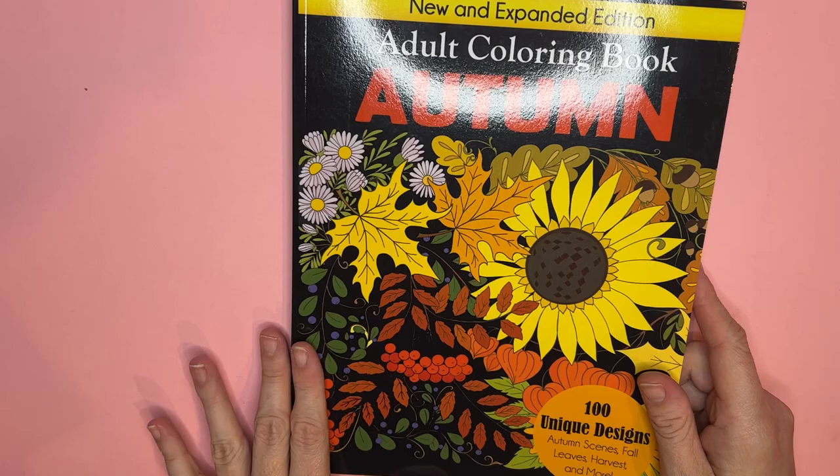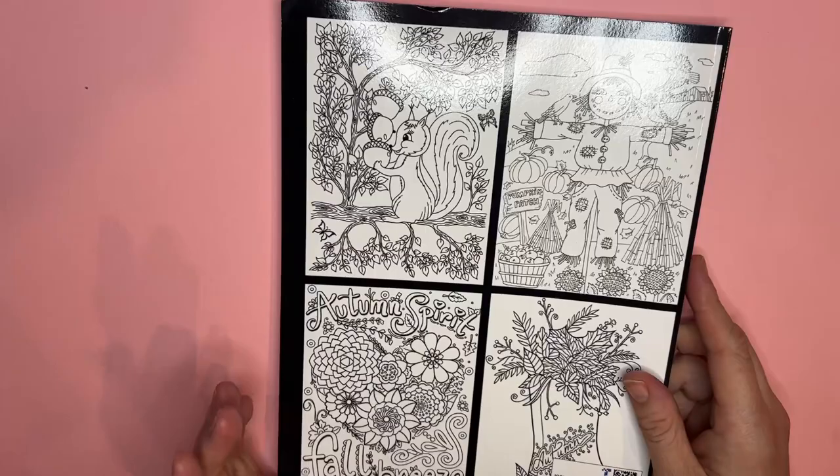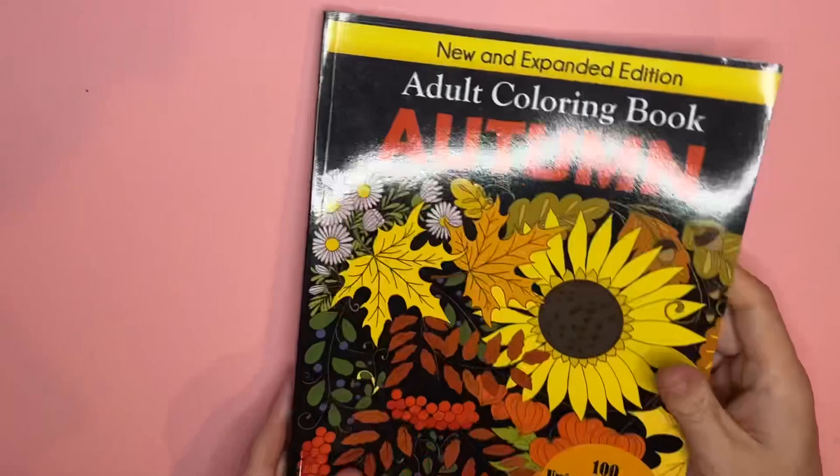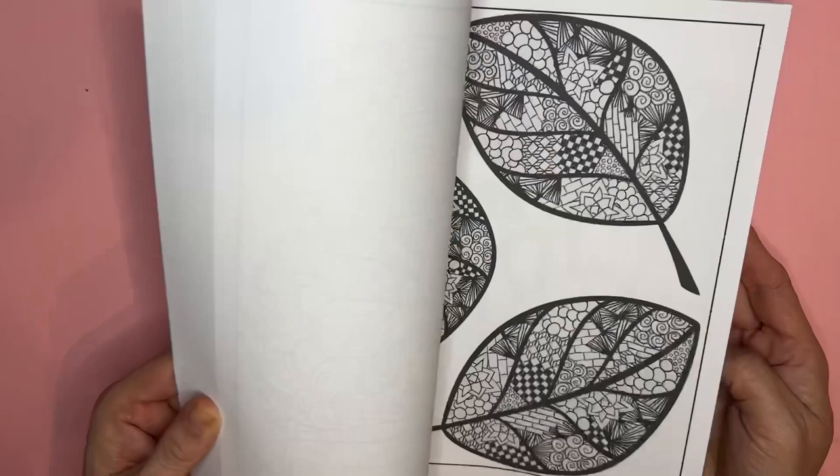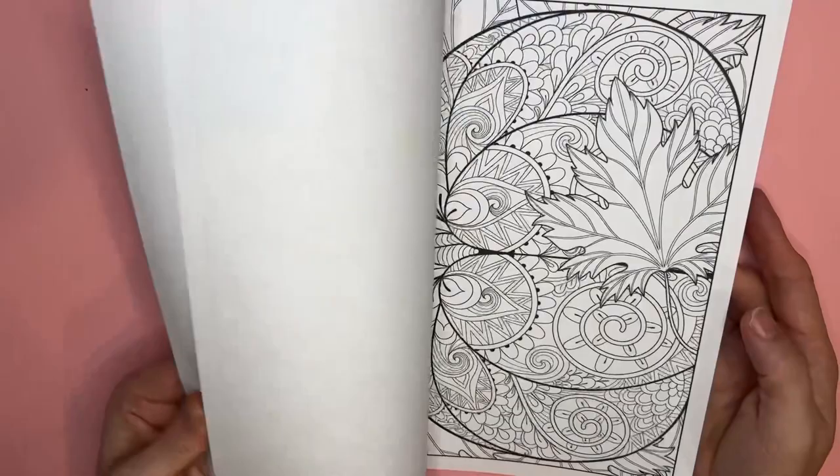New and expanded edition, adult coloring book, Autumn, 100 Unique Designs. These are just like the kind you can buy stock line art, probably, and put it into your own coloring book by various artists. The black lines in here are pretty thick, and there's no consistency. You can tell different artists did them. They're also different. Like, this did not appeal to me at all. A lot of them don't appeal to me. Maybe only a fourth, an eighth of them do.